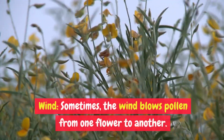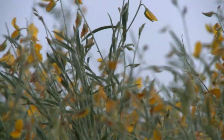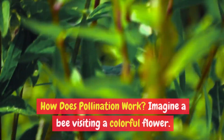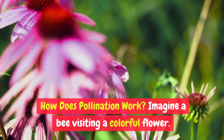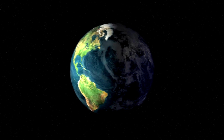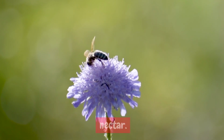Wind. Sometimes, the wind blows pollen from one flower to another. This is called wind pollination. How does pollination work? Imagine a bee visiting a colorful flower. Here's what happens. 1. The bee lands on the flower to collect nectar.